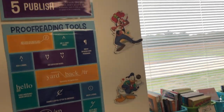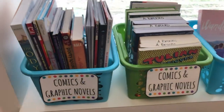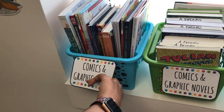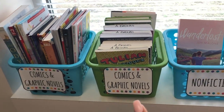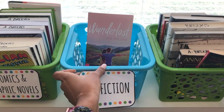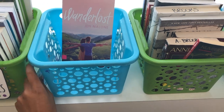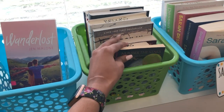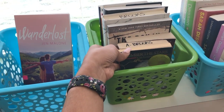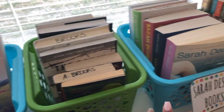Hey guys, my Disney characters. So here's some more books that I have labeled, and of course I am still in the process of changing out the labels. Comics and graphic novels here. This is actually about to become a fiction bin. This is a Holocaust bin because, like I said, we're about to read Night, and Night is actually over the Holocaust, so I have some of my Holocaust books here.